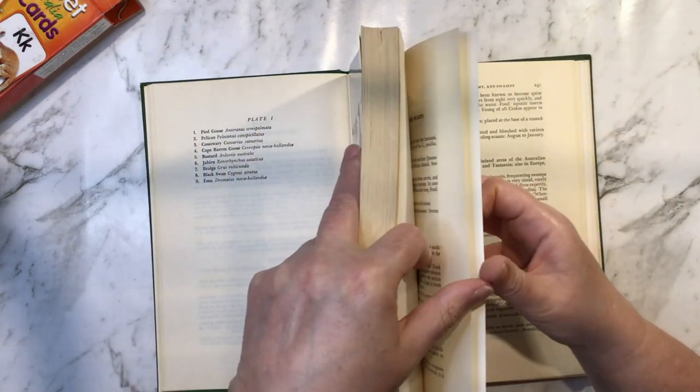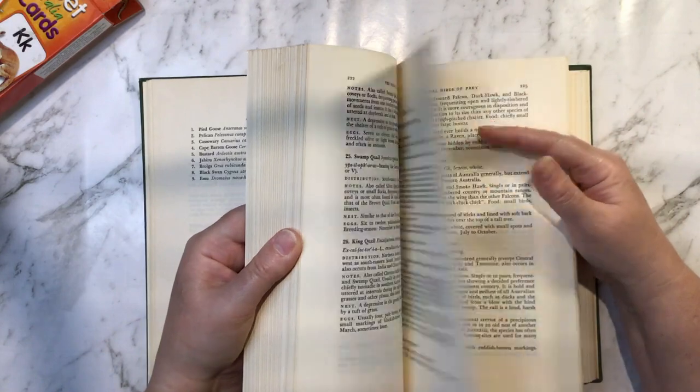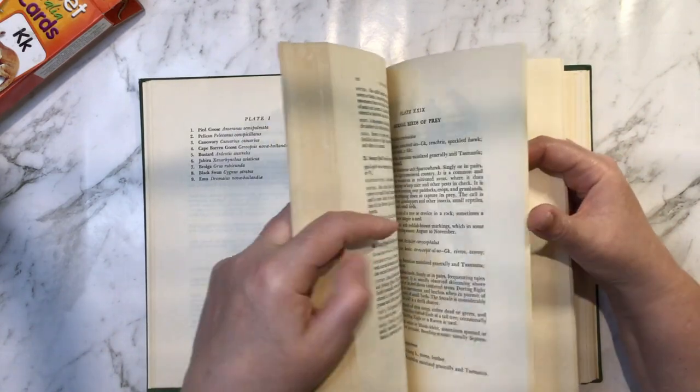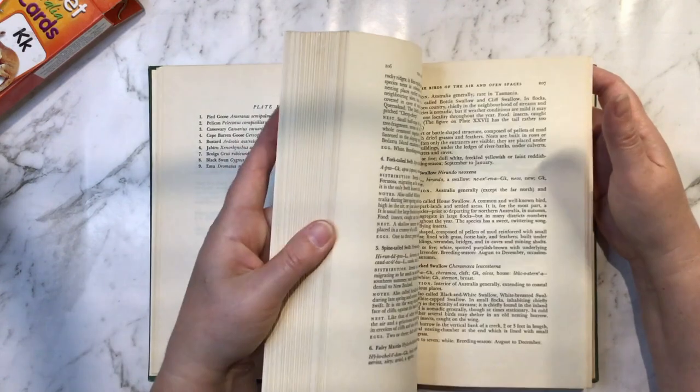It's hard to find the plates, but yeah, there we go. So I had to grab that, and so cheap. The books in that shop are 50 cents. Elsewhere they're a lot more expensive.